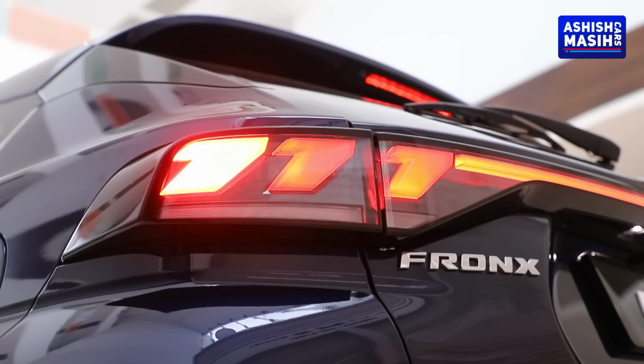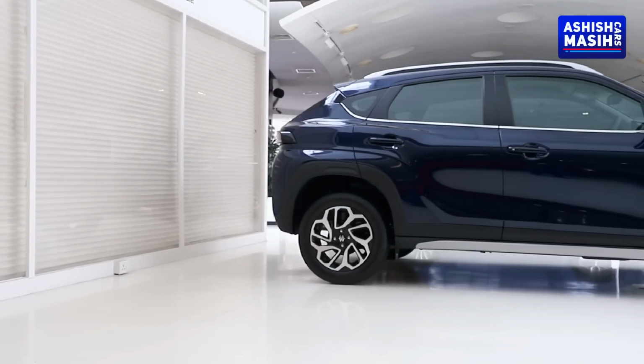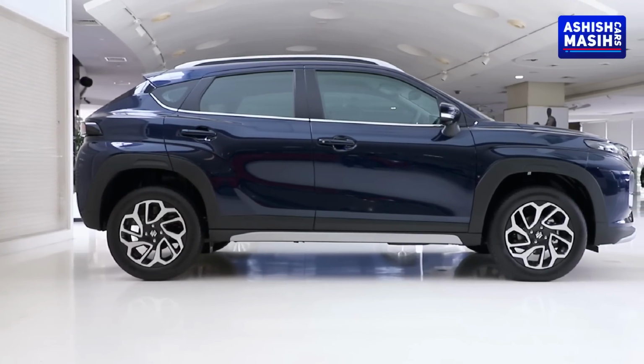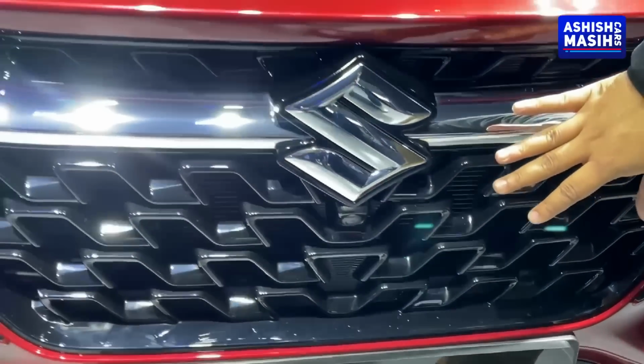The back end of the car, with its large beam of light connecting the two tail lamps, looks stunning. It is hard to believe that this car is essentially the Baleno under the skin. It looks very different from the hatchback and definitely like a miniature version of the Grand Vitara. The quality of the exterior of the Fronx is good. The Fronx's styling will definitely turn a few heads. The Fronx also comes with an accessories kit that will be available at dealerships.